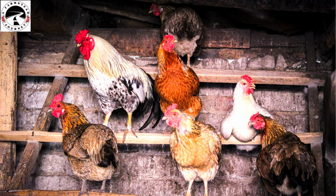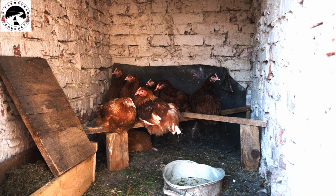Space between perch and wall. Position the perch at a sufficient distance from the wall, typically 12 to 18 inches. Doing so helps prevent chickens from being cornered or squeezed between the perch and the wall, which could lead to stress or injury. Additionally, ample space around the perch encourages natural behaviors such as perching, stretching, and adjusting positions comfortably.